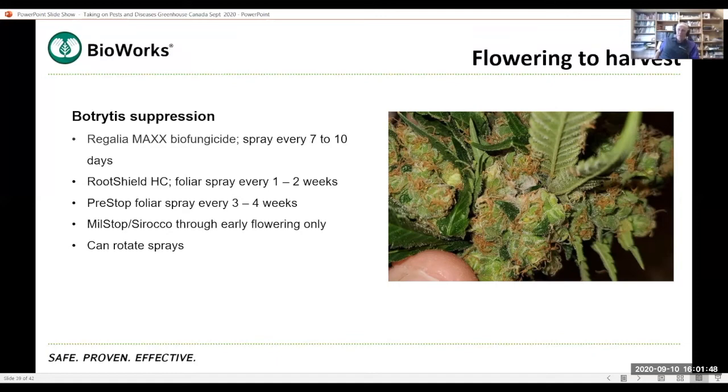So there's no one way, I don't think, that is going to get rid of botrytis. Again, all of these can help prevent, suppress botrytis happening, and that's what we can do. Nothing is going to cure it.